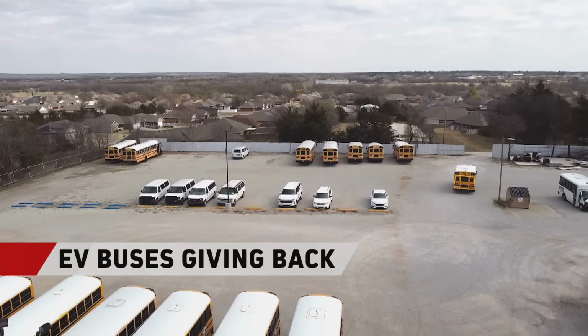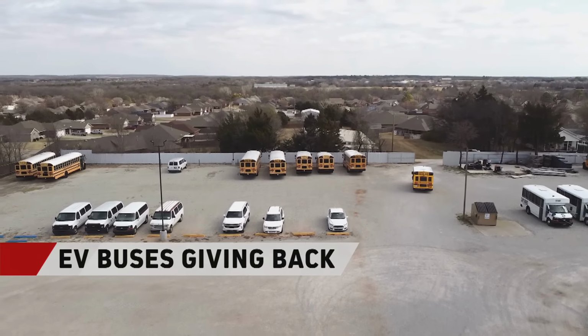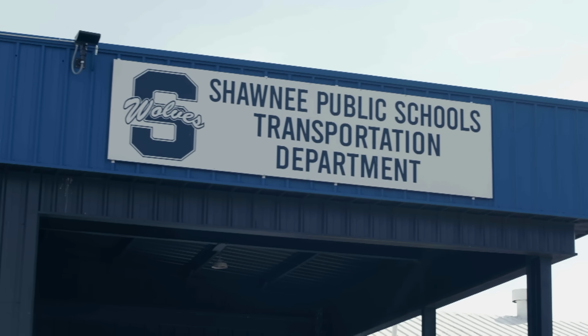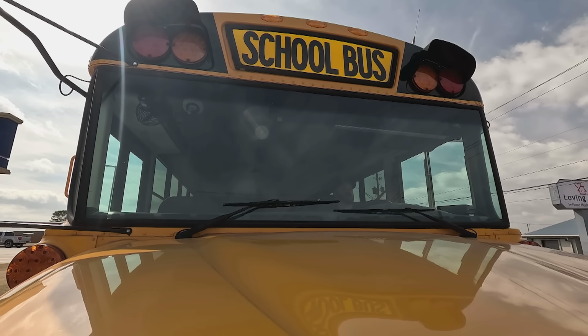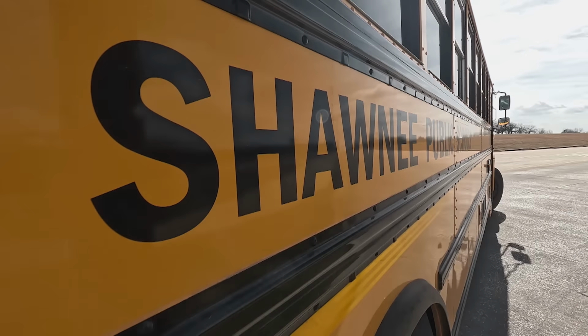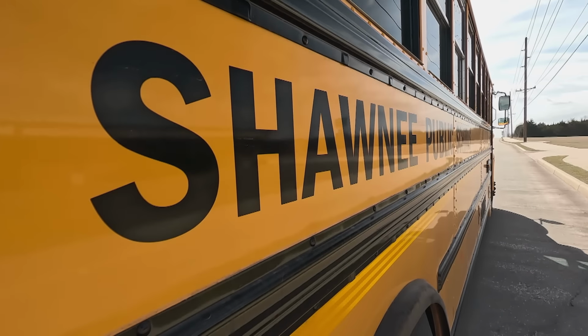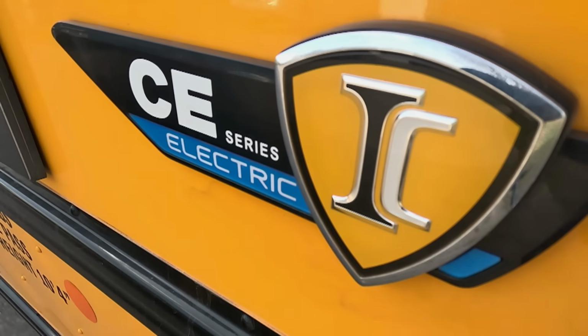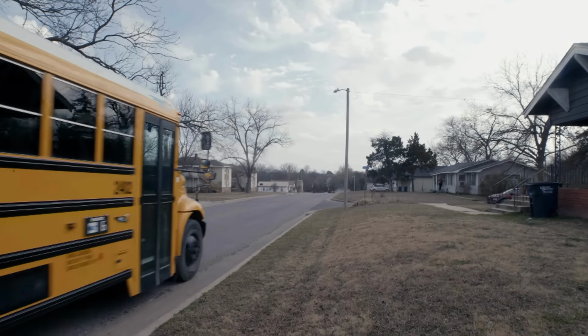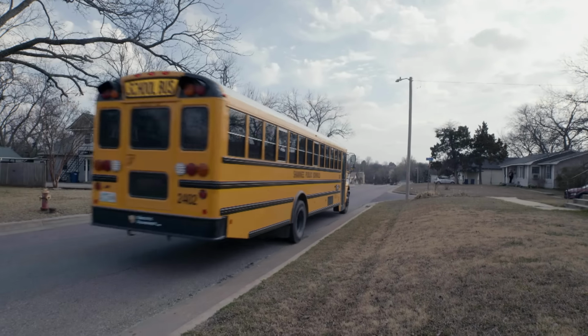The Shawnee, Oklahoma School District runs just 16 buses on a typical day. Not a large fleet by any measure, but one with big ambitions nonetheless. A few years ago, a federal grant afforded them the opportunity to replace half of their diesel buses with battery electric ones. That's a decision they haven't regretted for a second.